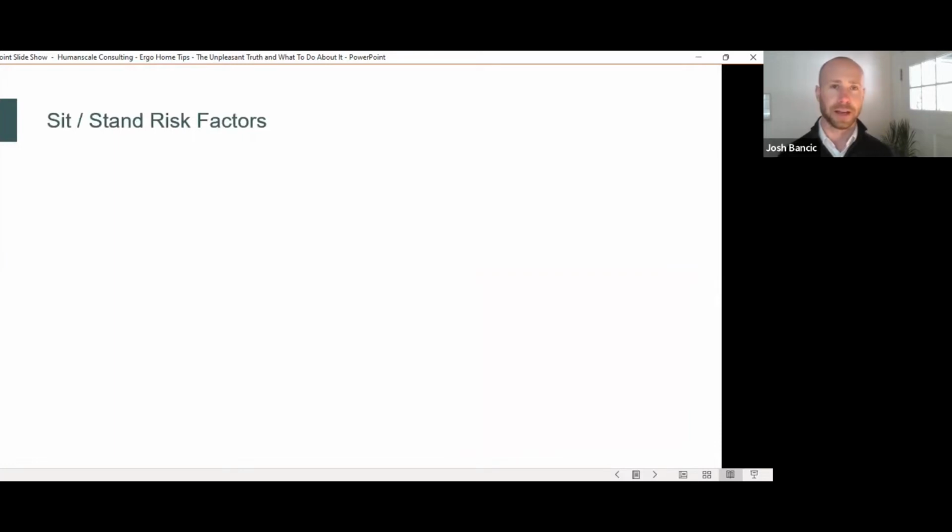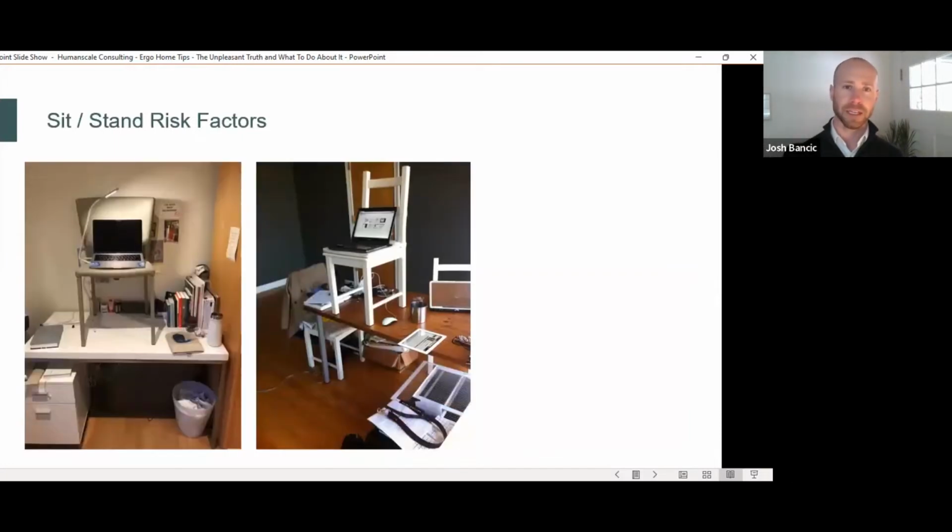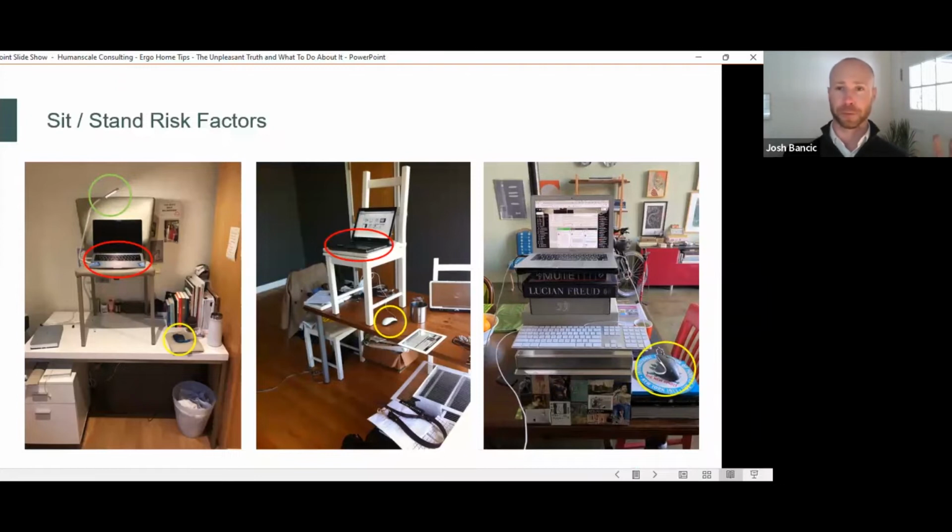And finally, the most common question I typically get: sit stand, and why is this important? Many people at home, because of their discomfort from sitting, have resorted to standing more often, and people have gotten very, very creative. As Tim mentioned, these are real photos that I have encountered. These are not made up or staged. And I think the focus here is that while standing is good, we need to understand what the true benefits are, because in these scenarios that you're looking at right now, yes, you're standing, but you're actually developing a number of other risk factors based on the location of your equipment.